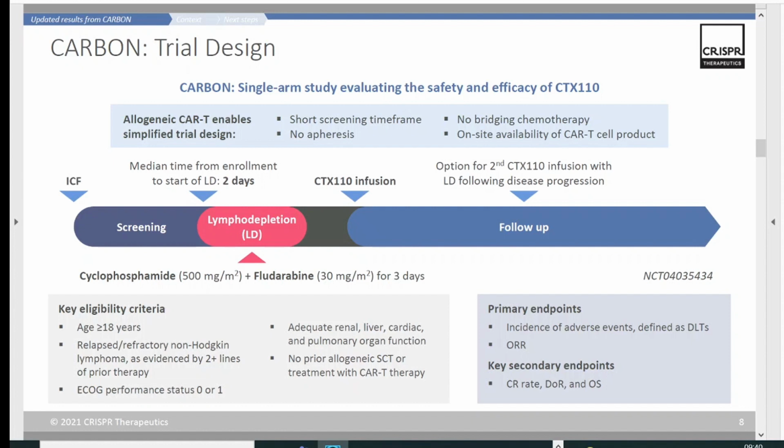So then real quick, how does the treatment actually look like? So patients are screened and ultimately enrolled into the study. They then go through what is called lymphodepletion, ultimately to make room for the CRISPR-Cas engineered CAR T cells to then be infused intravenously afterwards. We have then the infusion time point, and ultimately after that will be the follow-up to see the clinical response.